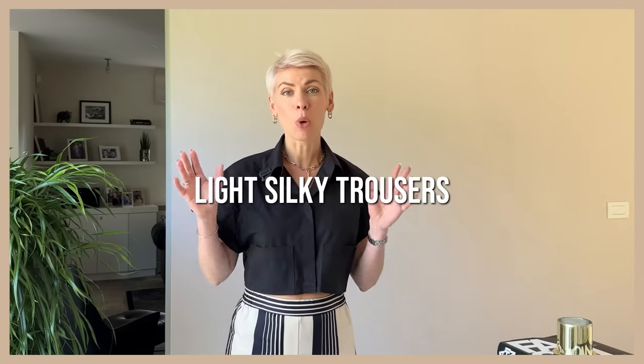So the best alternative for white skinny jeans is white silk trousers. Wide leg, straight leg, doesn't matter. I think they are a number one must-have when it comes to a summer capsule. They're super light, absolutely breathable, absolutely flattering and elongating for the silhouette, and so chic.